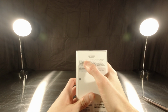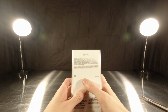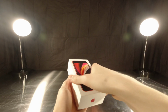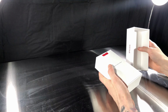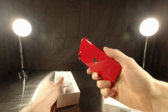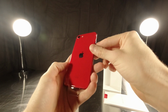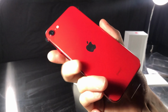256 gigs, iPhone SE, EarPods with the Lightning connector, Lightning USB cable, USB power adapter. All right. So yeah, let's go ahead and open this up here. Designed by Apple, California. There's all of our directions and such. Oh, that is gorgeous. Black front, red case. Oh, that's stunning. Just look at that. Absolutely stunning.